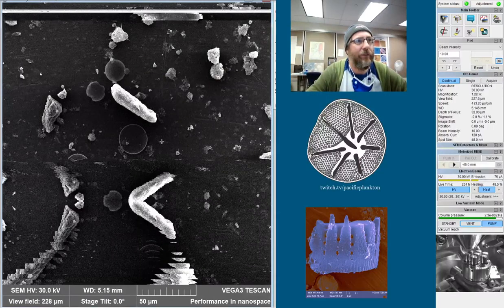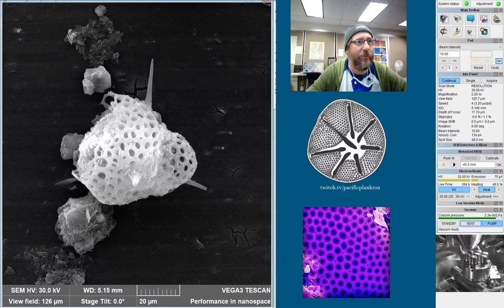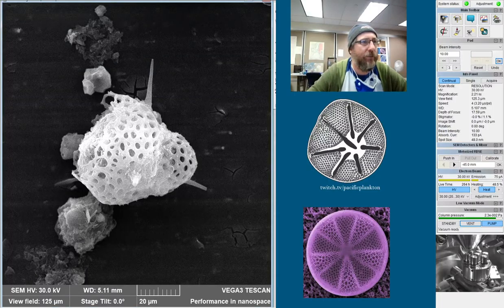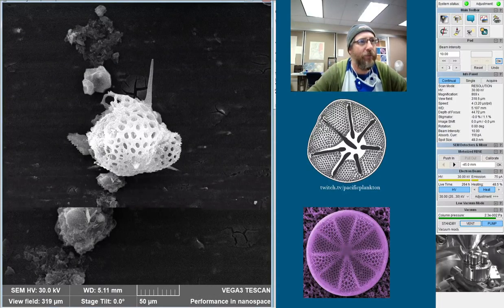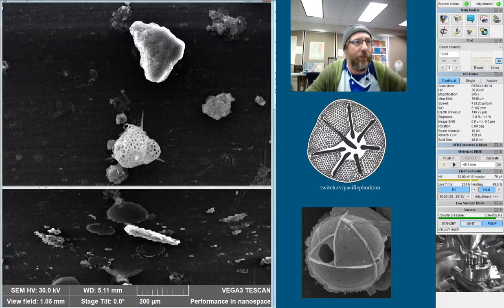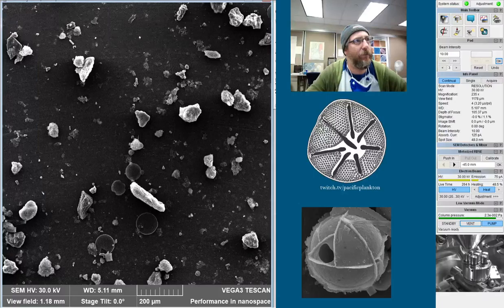Oh, there's a radiolarian. It's a nice, cool radiolarian. Oh, it's charged up like crazy. So not a diatom, but they have a silica skeleton, like a little amoeba or something. And these ones, like amoebae, are predators. There's another one up here.